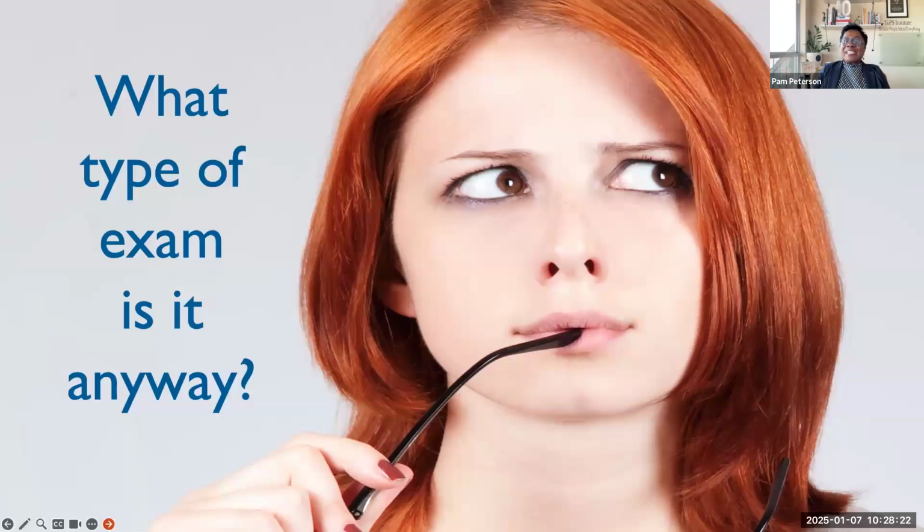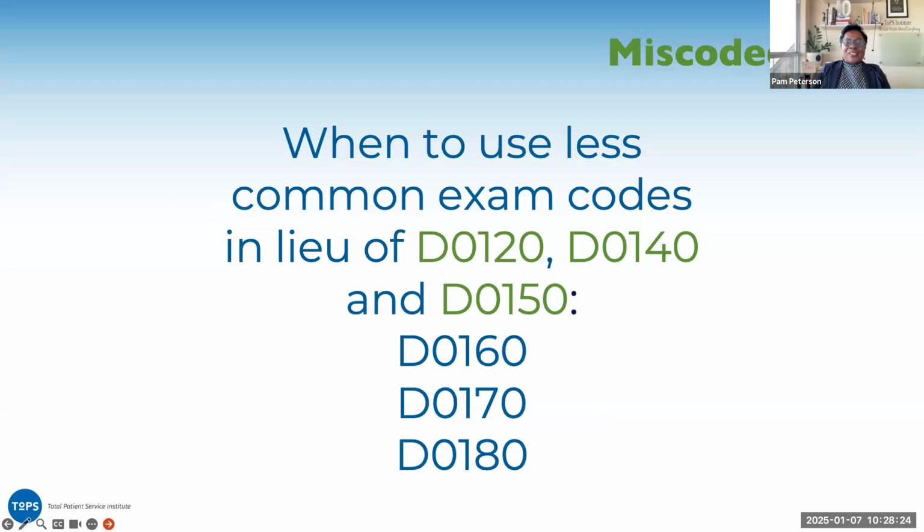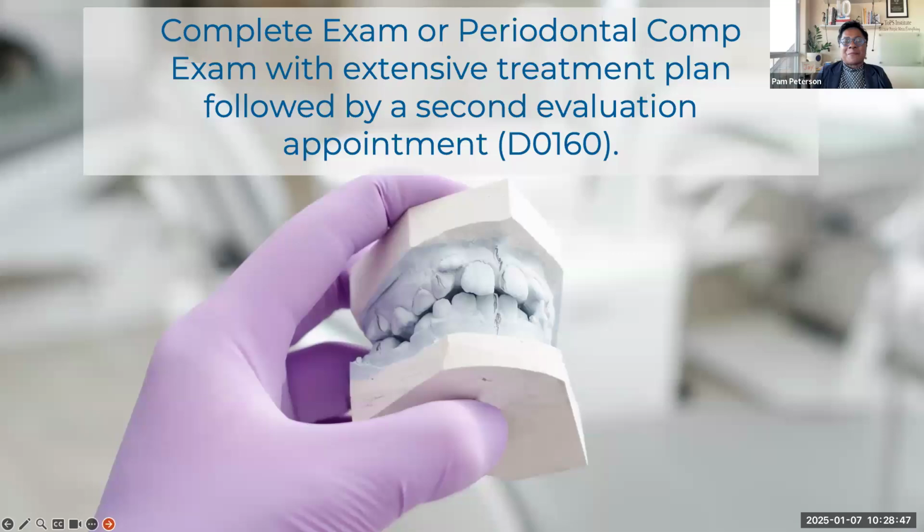All right, let's talk about some exam codes. There are 3 exam codes that are frequently used, so you use them often: the D0120, D0140, D0150. The 3 codes that are not used as often are the D0160, D0170, and D0180. So let's unpack this and see what you're doing in your practice.